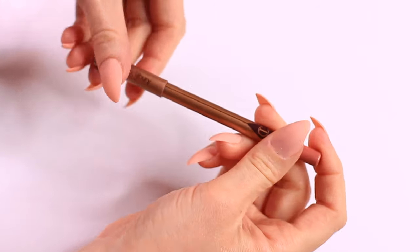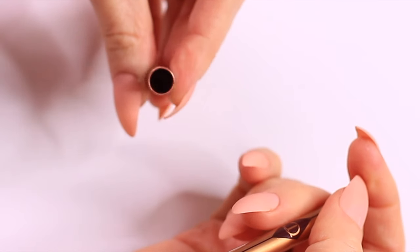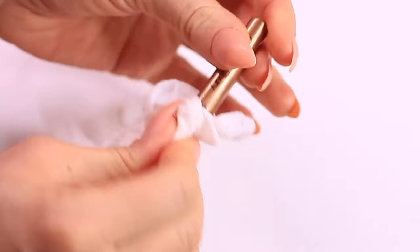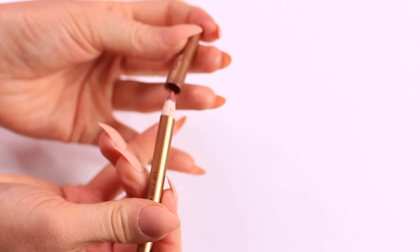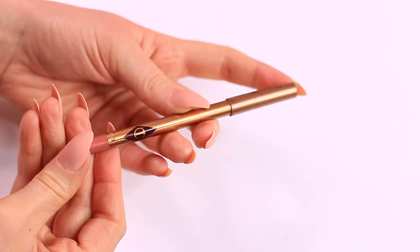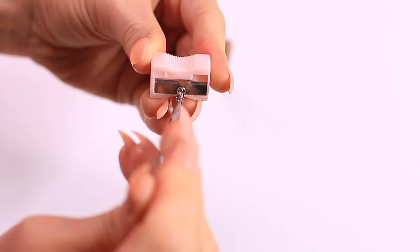For lip liners, I like to disinfect the cap. This is because this is where you get a lot of buildup. So I'll just wipe this down with a disinfectant wipe. Then also you want to use a sharpener, because sharpening your pencils basically removes the outer layer, which gives you a fresh application. It's really important with your sharpeners that you're also cleaning them because they can add a lot of buildup.